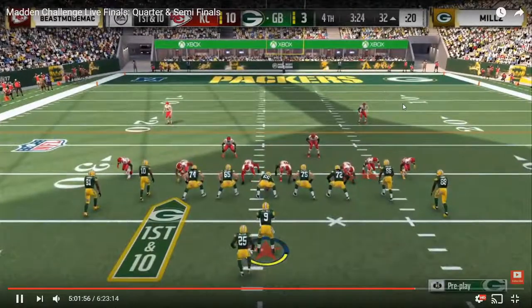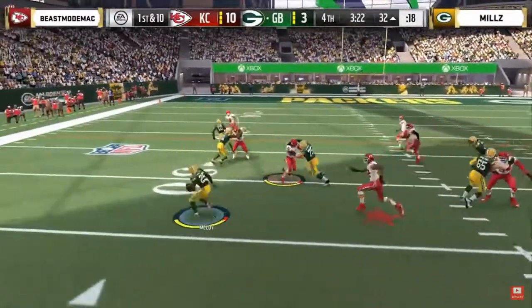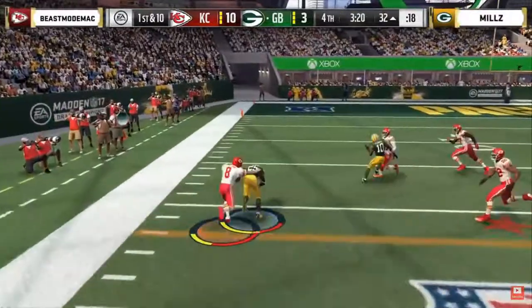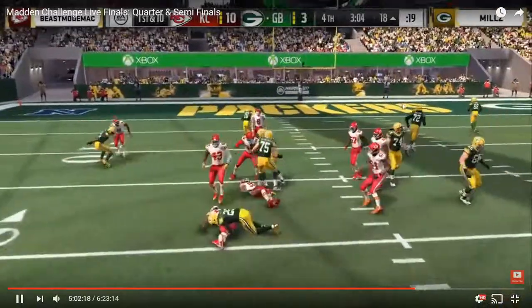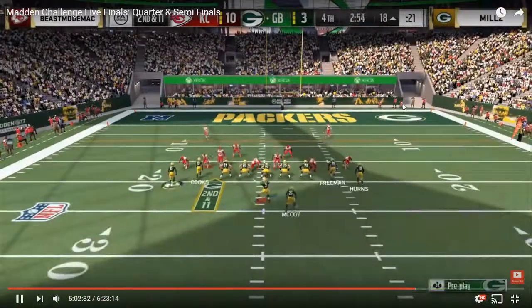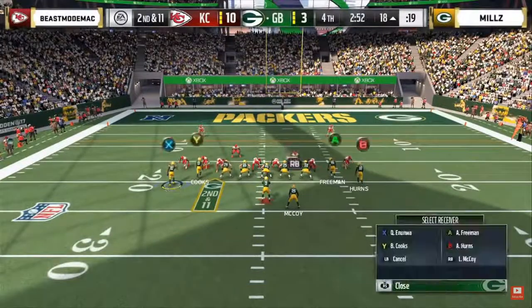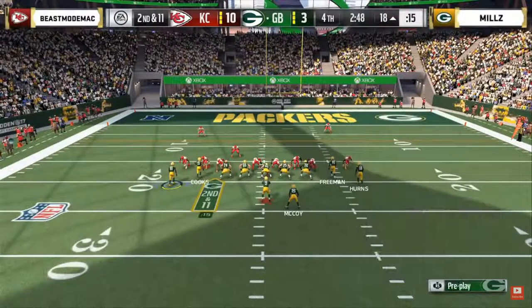after getting, you know, kind of unlucky on that fumble beforehand. So Millz goes with the 0-1 trap and almost breaks it. Mac almost gets another strip. So Millz back to the 0-1 trap, gets locked up that time. 16 carries for 77 for McCoy. So as you see, that 0-1 trap has been pretty successful this game against this type of defense Mac's running.